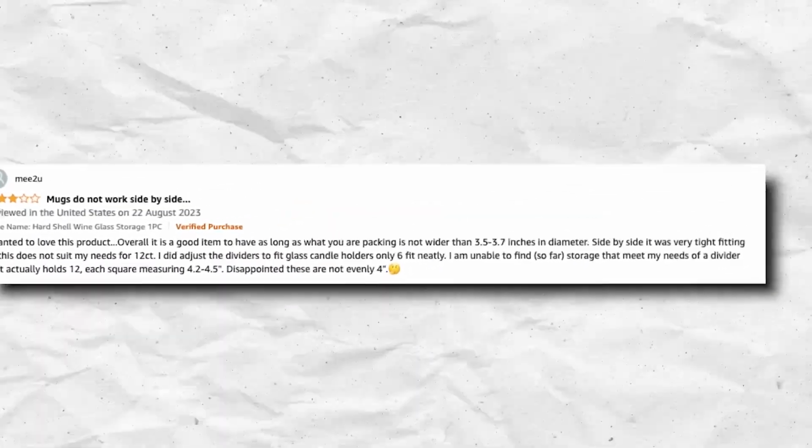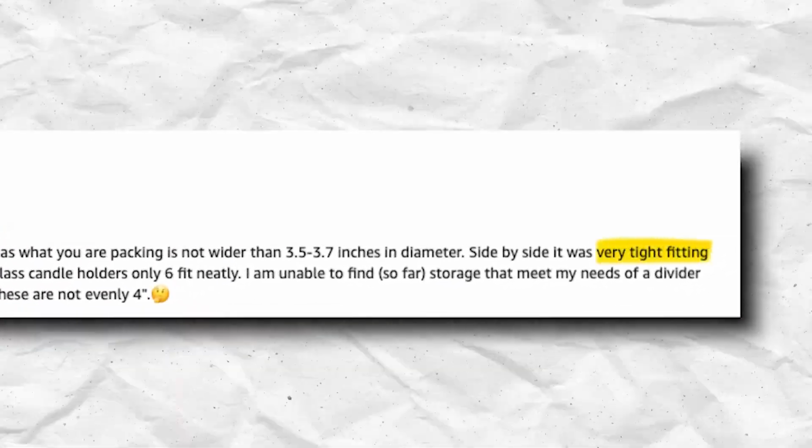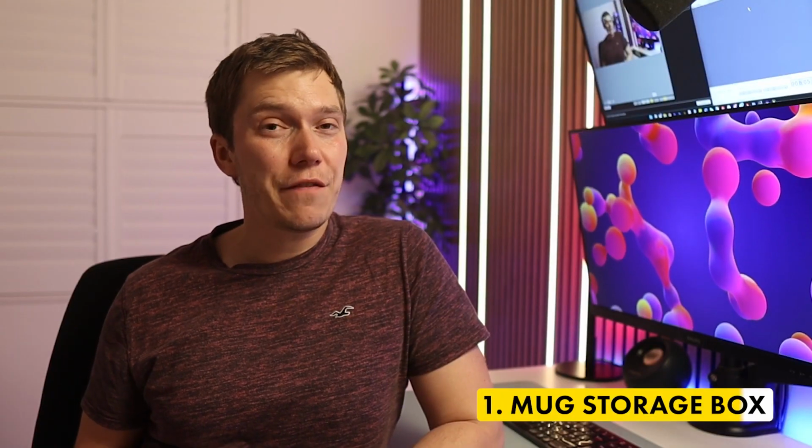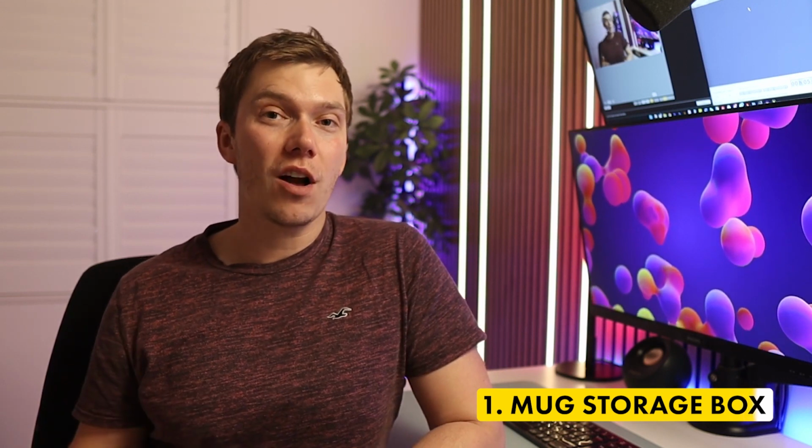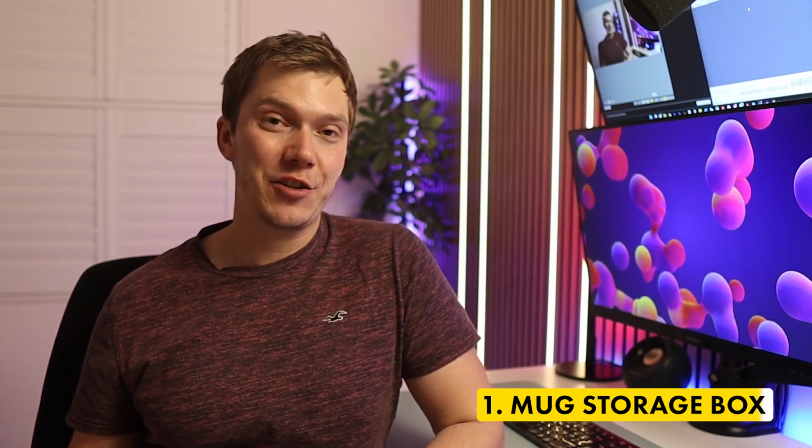Additionally, a common complaint in reviews across the niche was that some storage compartments are too small for a standard size coffee mug. That seems like an easy fix for somebody that lives in the West and knows how big our mugs are compared to a standard Chinese teacup. So the mug storage box is one that I think certainly warrants a deeper look.